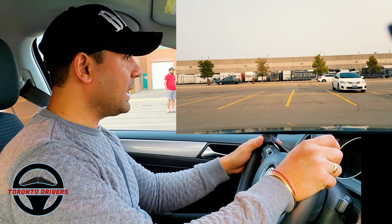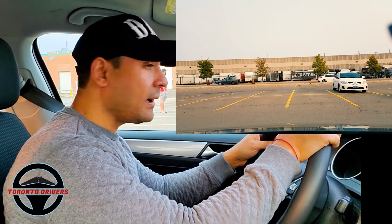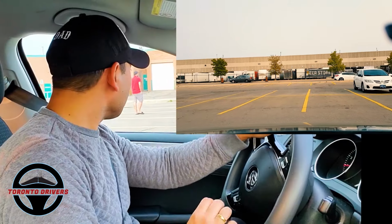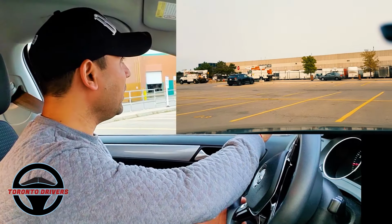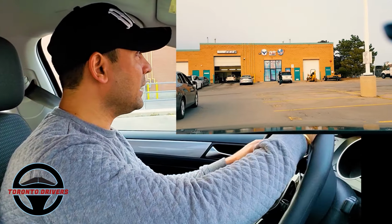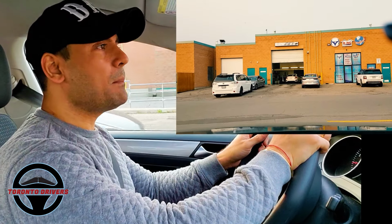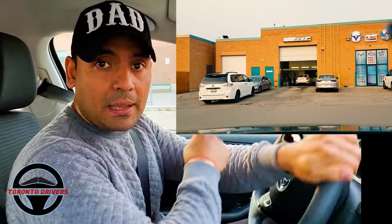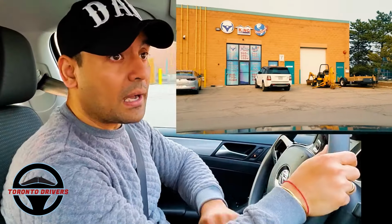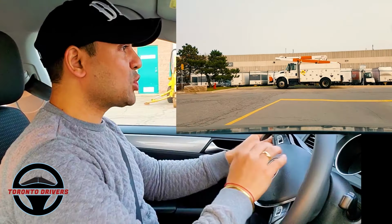So what I'll do is I'll indicate. If I want to go left, I'll indicate left, right? And then I'm going to scan like this. Scan as much as you can. I know it doesn't make sense to look all around, and I know some of you are experienced drivers and you don't need to look, but do that for the test. So every time I indicate, I will scan the intersection and I will look over my shoulder.